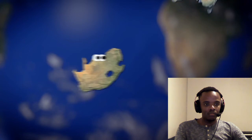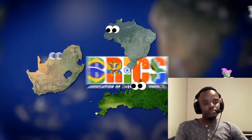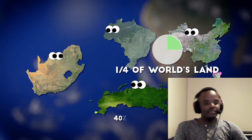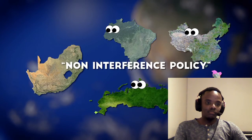South Africa is also a member of the BRICS nations, the Association of Emerging Economies, being Brazil, Russia, India, China, and South Africa. Together, these five have about a quarter of the world's land and about 40% of the world's population. They maintain a non-interference policy with mutual benefit plans.